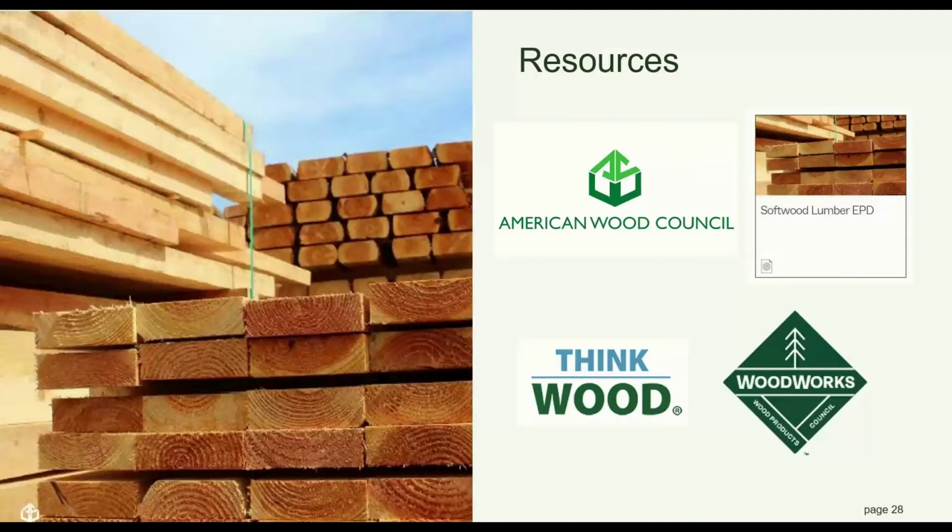And finally, more resources about wood products in general and their carbon benefits can be found at Think Wood. So there really is quite a breadth of resource available to you on the market to learn more. And of course, we're always open to questions and thoughts. And with that, I will open it up to questions.